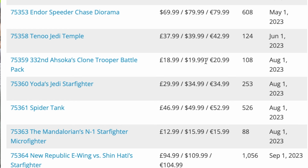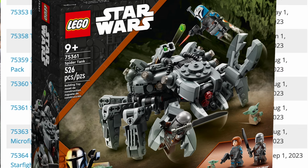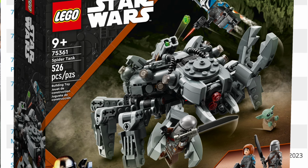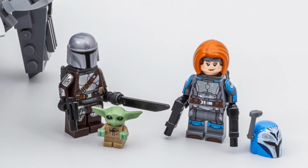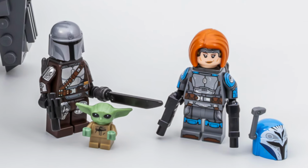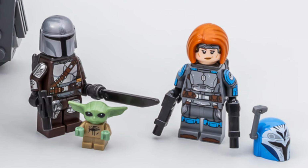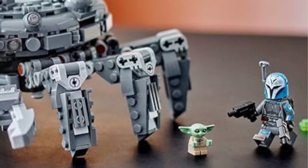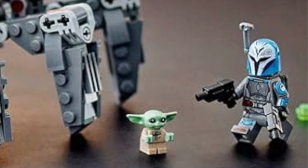Next up we have the Mandalorian Spider Tank, and this one was released in August of 2023, and again, not much to like about this LEGO set other than the Bo-Katan minifigure, which is absolutely fantastic. An interesting little fact about the Bo-Katan minifigure from this set is that you cannot get her on the second-hand market, at least, anywhere under £30, and it just goes to show that she's a very highly sought after minifigure.